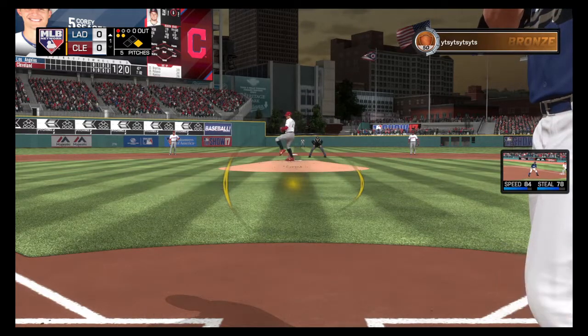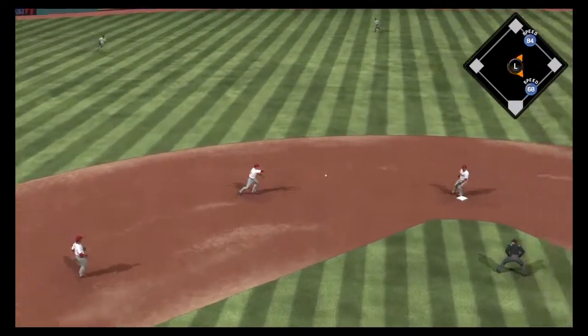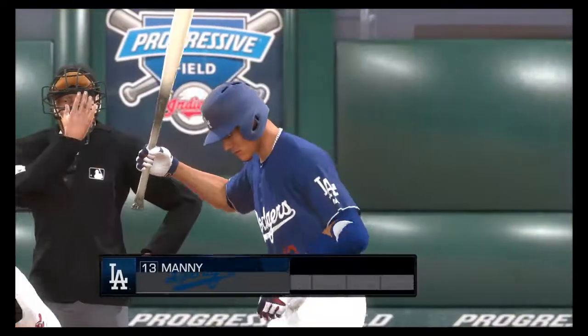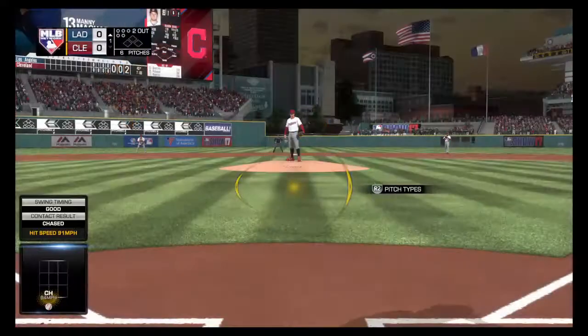I'm pretty surprised by the location on those last 3 pitches. The book on him is that he hits the away pitch pretty well, and he just saw 3 in a row out there. So does he go back out there again? No, Matt, I expect him to mix it up. Most catchers won't call for the same location over and over and over. Machado.